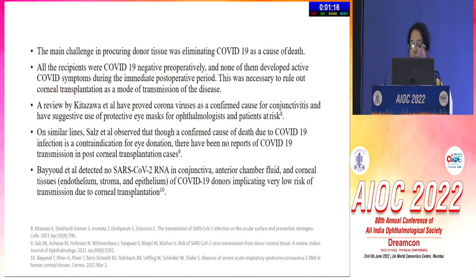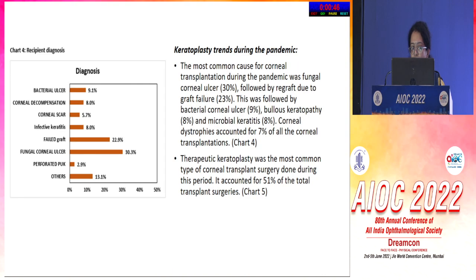The main challenge in procuring donor tissue was eliminating COVID-19 as a cause of death. All the recipients were tested COVID-19 negative pre-operatively, and none of them developed active COVID-19 in the immediate post-operative period. Based on similar studies, as there was no SARS virus detected in the conjunctival fluid, anterior chamber fluid, and corneal tissues of COVID-19 donors, there is also a very low risk of transmission due to corneal transplantation.